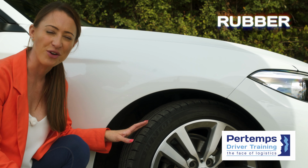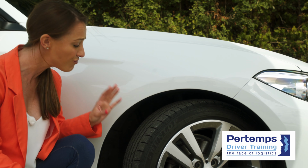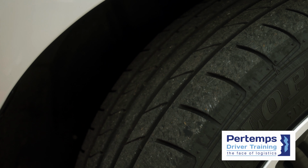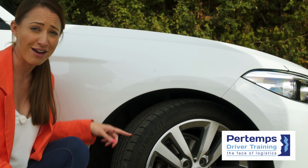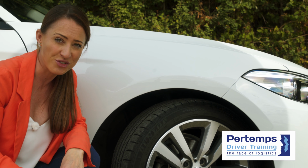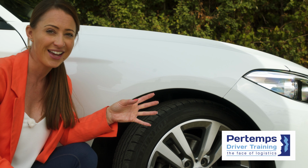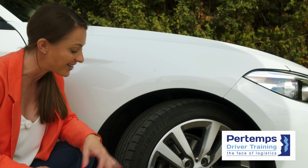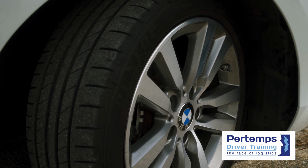Tyre tread is what helps keep you steady on wet roads as the water is channeled through these grooves. So it's really important you have enough tyre tread depth. And not just that, because for each illegal tyre that you have on your car or vehicle, you can receive a fine of up to £2,500 and 3 penalty points. So if you have 4 illegal tyres, yes, that means you've lost your licence. And if you've only just passed your test, it's only 2 illegal tyres means you've lost your licence. So let's check the tyres.